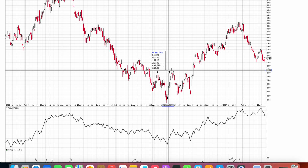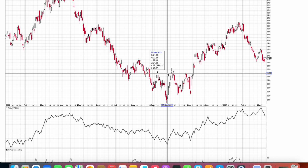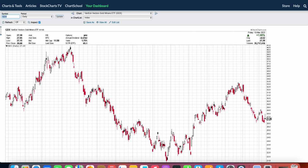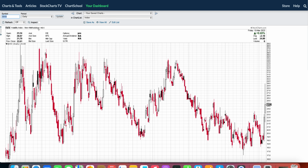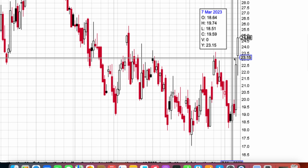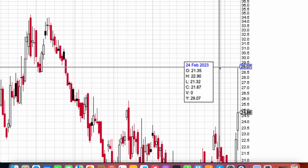What I'm saying here is gold and silver and gold miners tend to front run the market, and if the market is going down heavily and GDX is up, take a note. Okay? Another thing bullish for the market is this rejection, this candle right here. It rejected the 29 level. Usually this is a sign of capitulation.